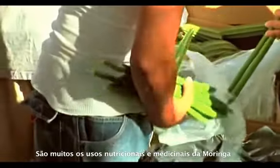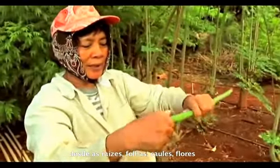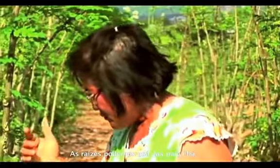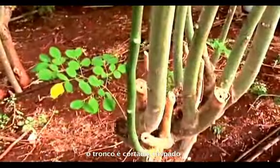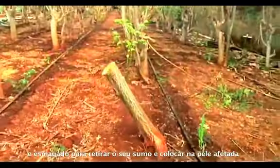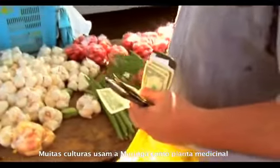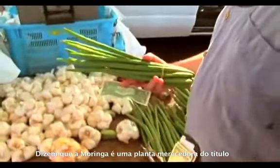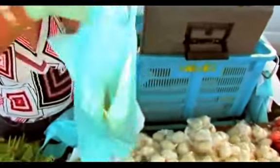There are many nutritional and medicinal uses for moringa. All parts of the tree are usable, from the roots to the stem, to the leaves, to the flowers, and to the pod. The roots, you can use that as a tea. And then the trunk, you can scrape it, squeeze it, get the juice, put in your cut skin, and your skin will heal. Some cultures have used moringa as a medicinal plant for thousands of years. McClatchy says moringa is worthy of its reputation as a tree with unusual nutritional properties.